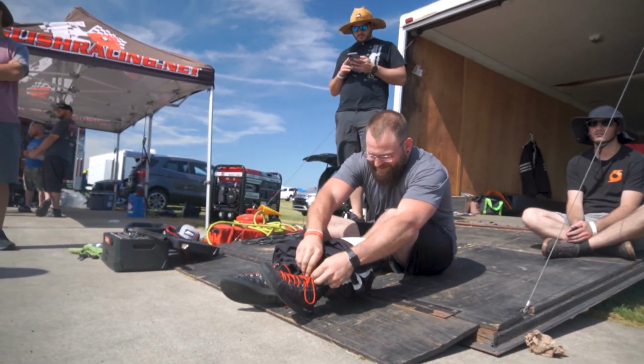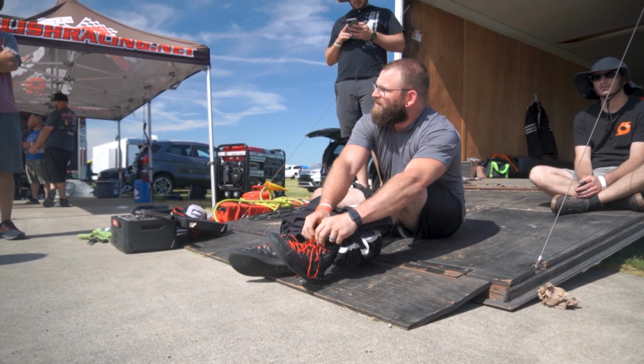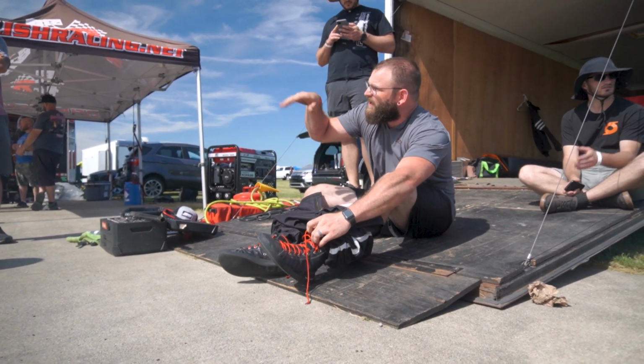Nice. That's the reason people use these. Like, I barely had to use my brakes at all. That's cool. The chute itself slowed me down to like 50 or so before it started kind of just fluttering.